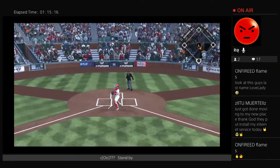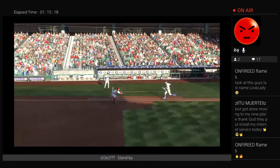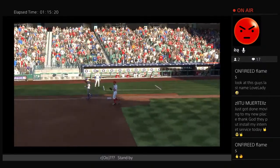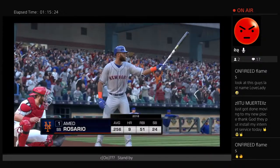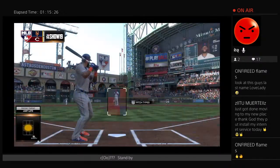I think one of the keys, Matt, you want to try to initiate contact. The one thing you don't want to do is run the count to 3 balls and 2 strikes. You want to throw it over for a strike.